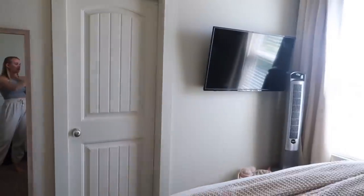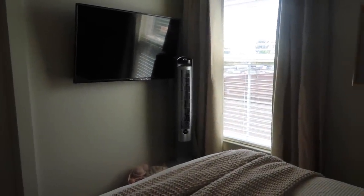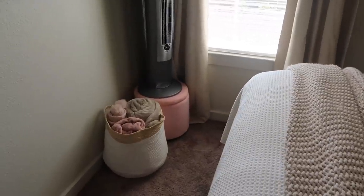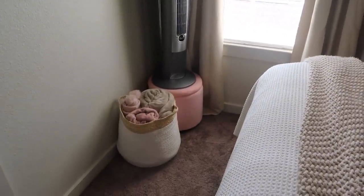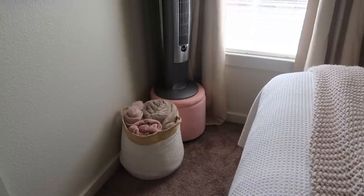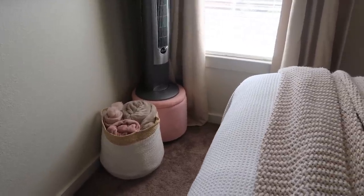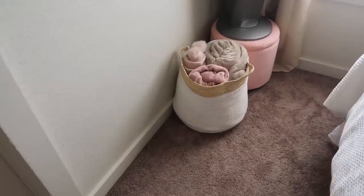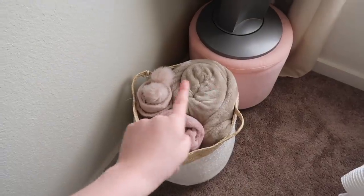Basically, the door for the bathroom is in the center of the wall. I have my TV over here. I have this fan here, and I will say the fan is not the most aesthetic thing, but this room gets really hot at night. It's a super huge fan. I have it sitting on top of a little ottoman. I got this ottoman when I was a freshman in college for my dorm, and I have some Poshmark clothes that I need to sell in there, and then this basket is from Amazon, and then these blankets, let's see, Amazon, Target, that was a gift.